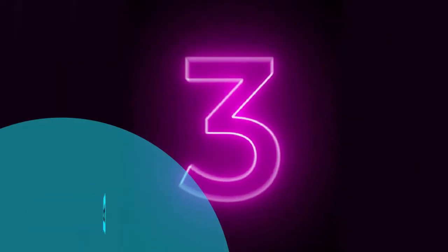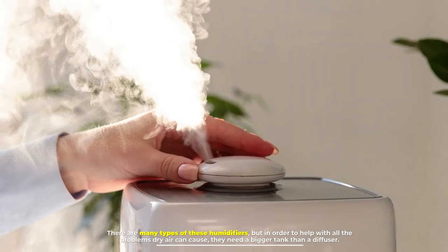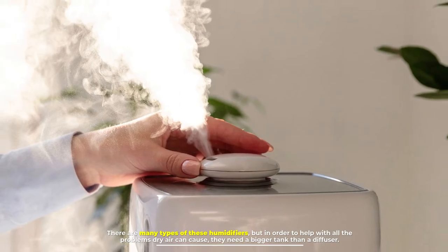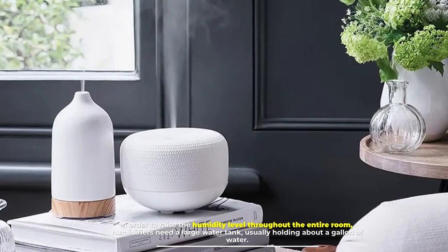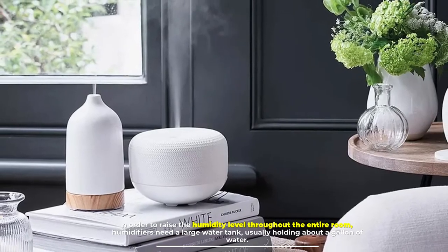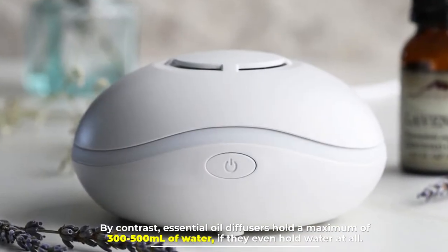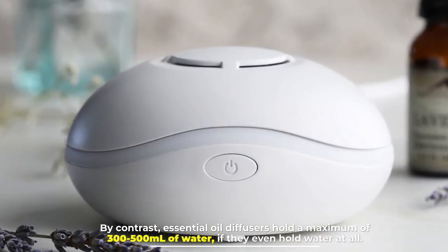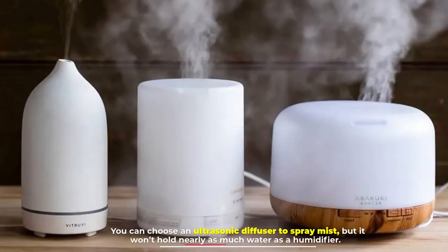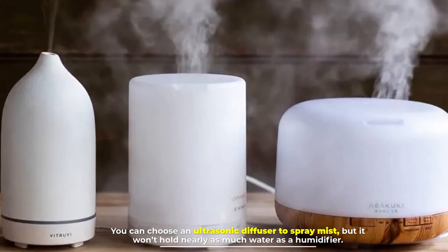Number 3. Tank size. There are many types of these humidifiers, but in order to help with all the problems dry air can cause, they need a bigger tank than a diffuser. In order to raise the humidity level throughout the entire room, humidifiers need a large water tank, usually holding about a gallon of water. By contrast, essential oil diffusers hold a maximum of 300-500 ml of water, if they even hold water at all. You can choose an ultrasonic diffuser to spray mist, but it won't hold nearly as much water as a humidifier.